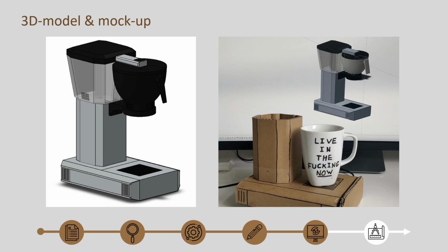So based on my principal structure, my chosen design language, and my integration of the functionality, I was able to do a first CAD mockup in SolidWorks. And furthermore, I used cardboard to make it in real life, just to check clearances and get a feel of how big this machine would be and so on.